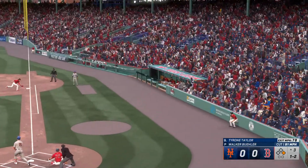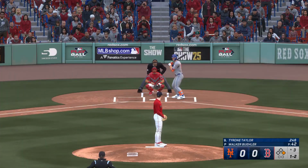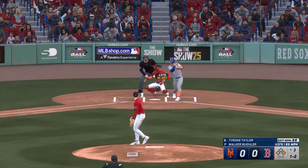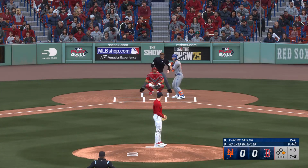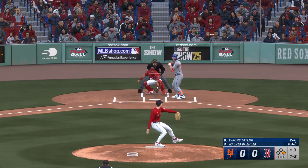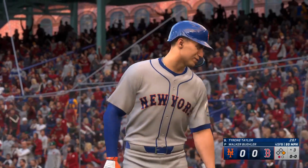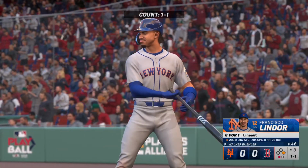Now here is Tyrone Taylor. And that's fouled off. Fouled off. And they'll do it again. That one 95 to finish him off. Francisco Lindor comes up to the plate.